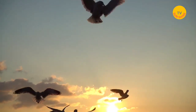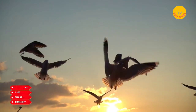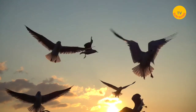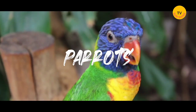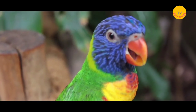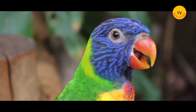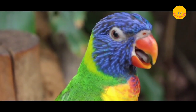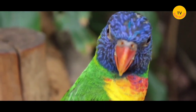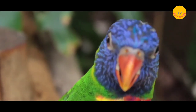Parrots are a diverse and colorful family of birds, known for their intelligence, vibrant plumage, and social behavior. They belong to the order Psittaciformes, which includes over 400 species in approximately 92 genera. Found in tropical and subtropical regions across the world, particularly in South America, Central America, Australia, and Africa, parrots are widely recognized for their ability to mimic sounds, including human speech, making them popular pets.